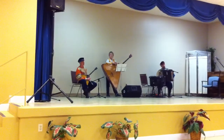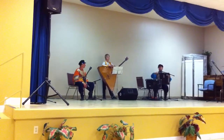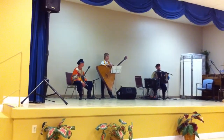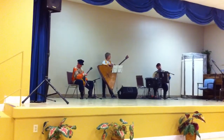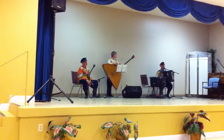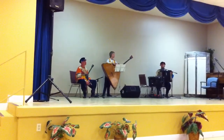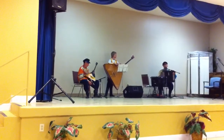And we always have a question, what is this humongous triangle instrument here? I guess another thing, we never know where our tours end up. We also always have to have some kind of self-defense with us too. But the little one, that's a balalaika prima. It plays mostly melodies and improvisations.